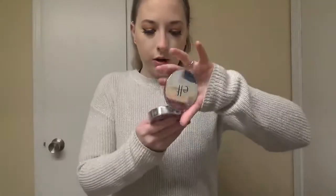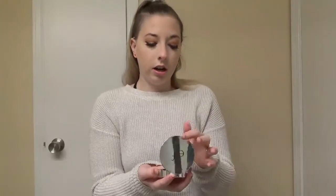As you can see, I'm starting to get close to the other ring, and I'm hoping that I will be able to finish this by the end of the year.